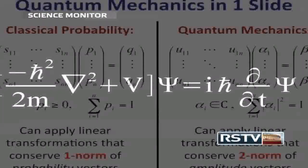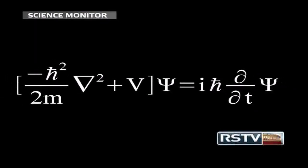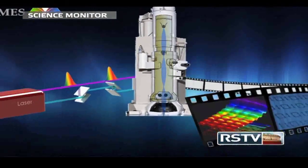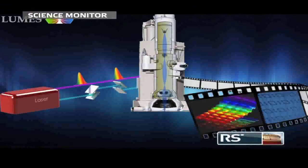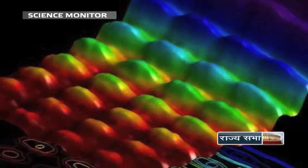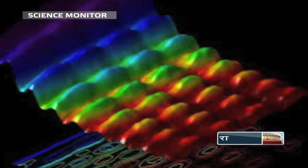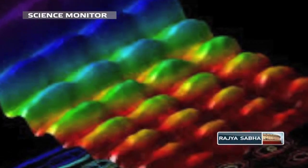Answering the age-old question of quantum mechanics, scientists successfully used electrons to image light and captured for the first time ever a single snapshot of light behaving simultaneously as both a wave and a stream of particles.